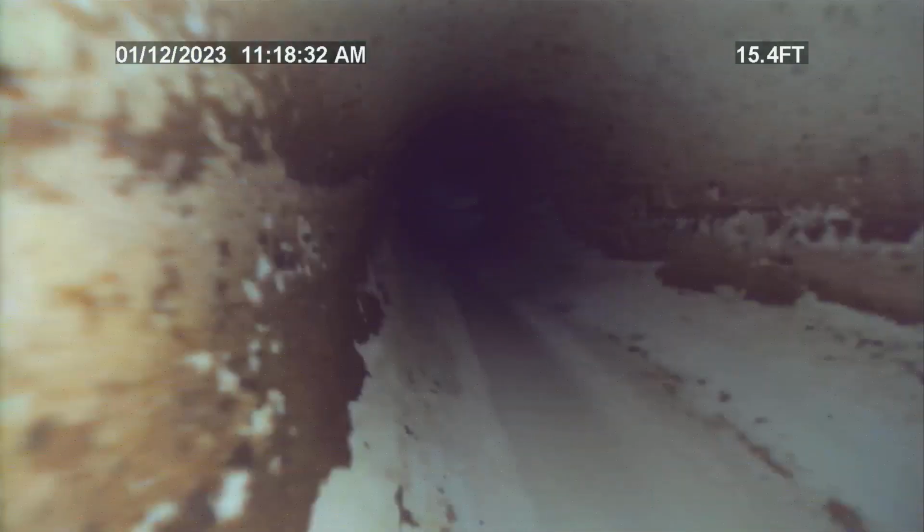Entire sewer lateral at this residence is all PVC with no issues found during the time of inspection. Recommend having the line cleaned and re-inspected every 2 to 3 years for normal line maintenance.